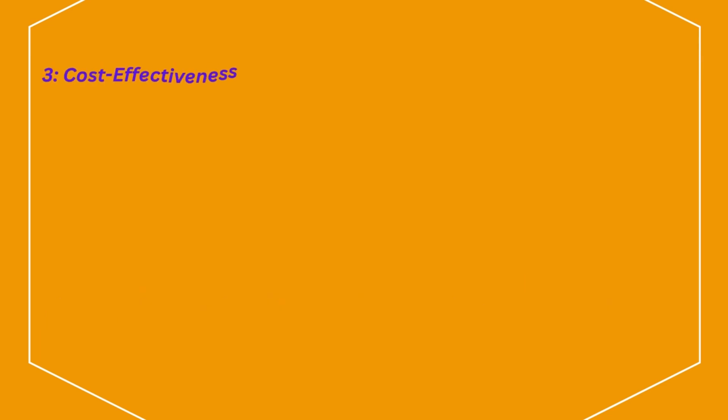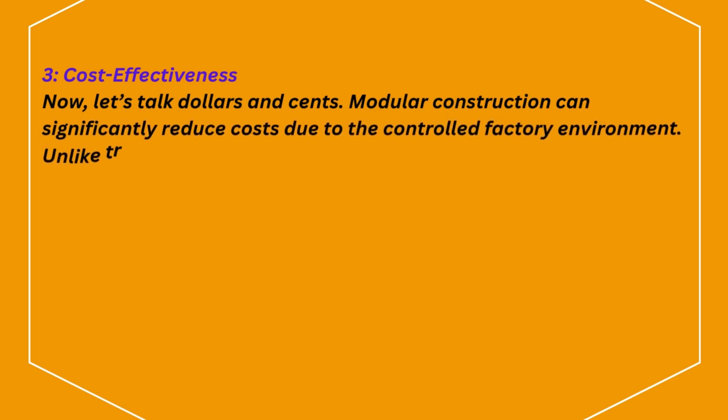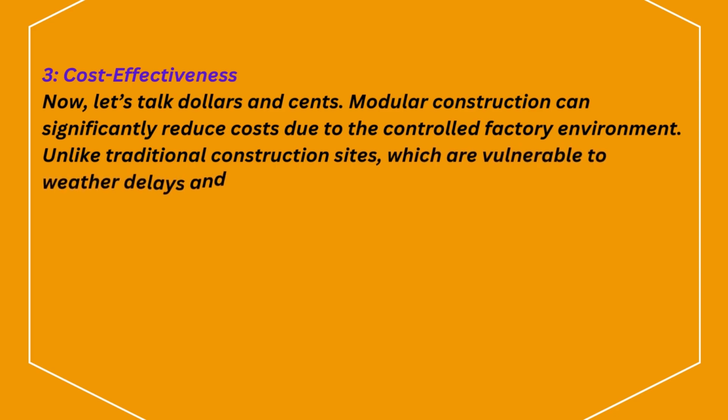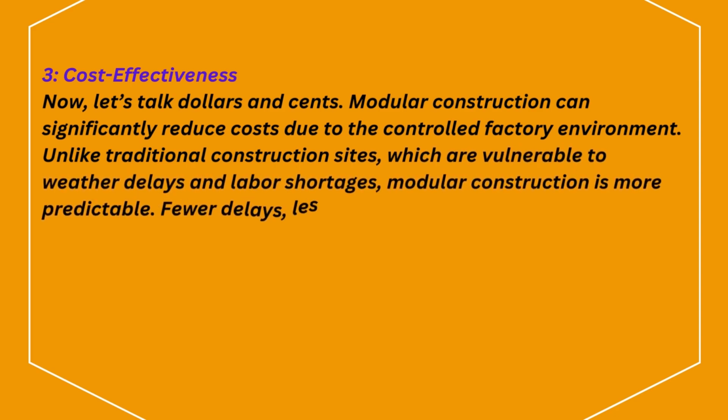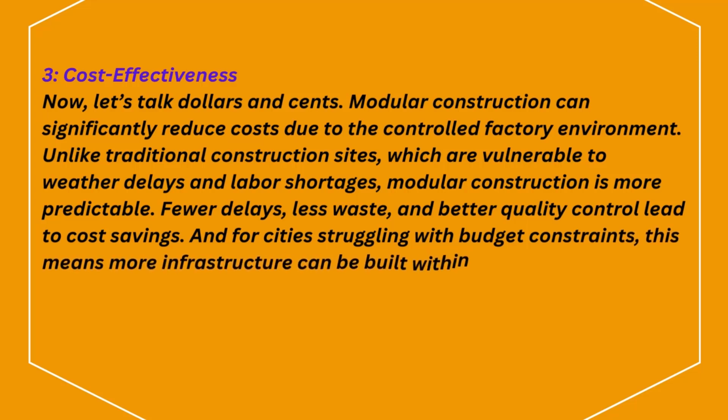3. Cost-effectiveness. Now, let's talk dollars and cents. Modular construction can significantly reduce costs due to the controlled factory environment. Unlike traditional construction sites, which are vulnerable to weather delays and labor shortages, modular construction is more predictable. Fewer delays, less waste, and better quality control lead to cost savings. And for cities struggling with budget constraints, this means more infrastructure can be built within the same financial resources.